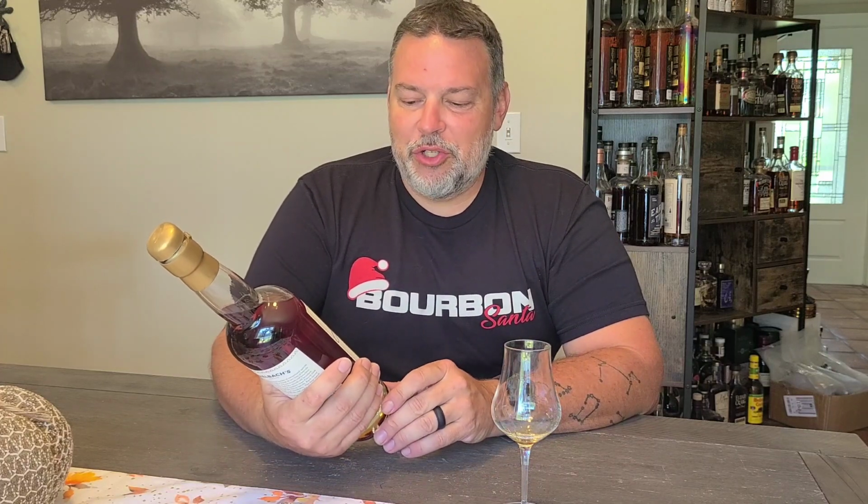I'm excited to see how this opens up, how it changes a little bit with getting a little air in it. But man, right off the bat, they hit a home run with this. They really jumped both feet into doing a finished whiskey for their first independent bottling, and I'm shocked. It really came out. I knew they'd do a good job. Seelbach is a good company. I knew they'd do a good job.